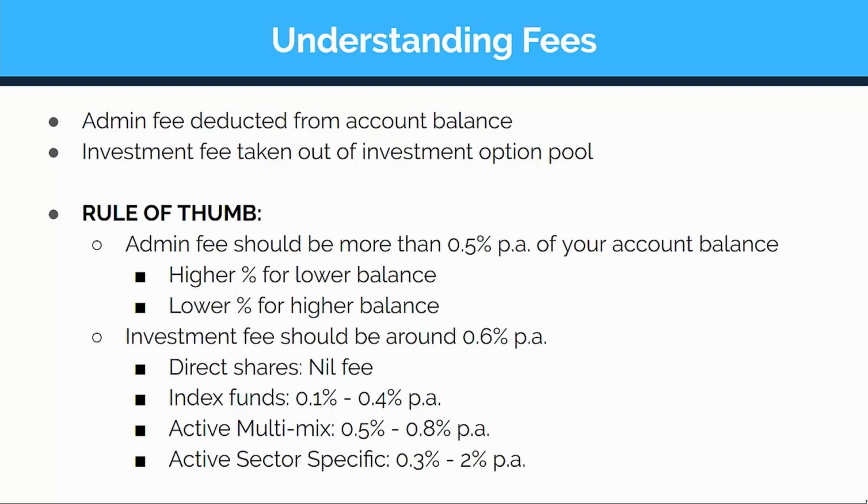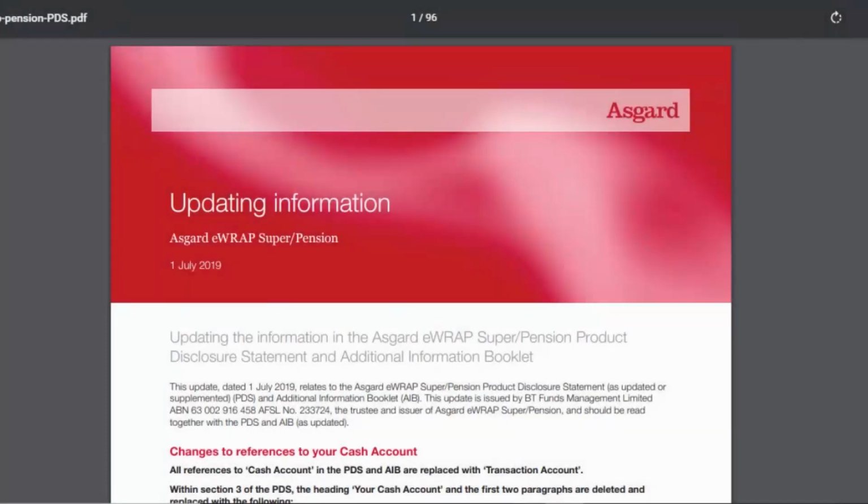I just want to quickly show you an example of how this is applied with various investment options through a product disclosure statement offered by a superannuation fund. Okay, so what I want to show you here is an example of the administration costs and investment costs of a superannuation fund known as Asgard ERAP Super or Asgard Infinity ERAP Super or Pension. This is just being used as an example for no other reason than it sort of shows the fees quite clearly. It's obviously not a recommendation or anything like that. I'm not suggesting anything. It's just something that I'm using as an example.